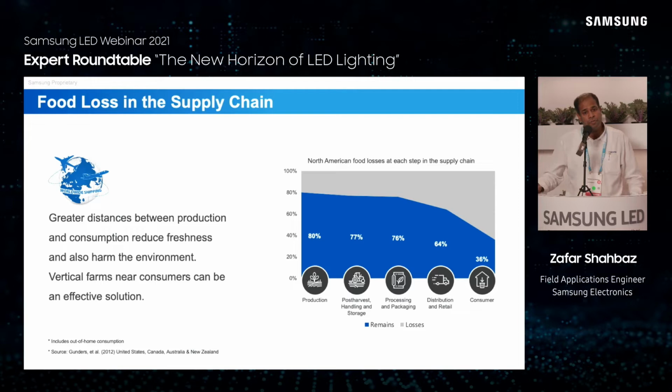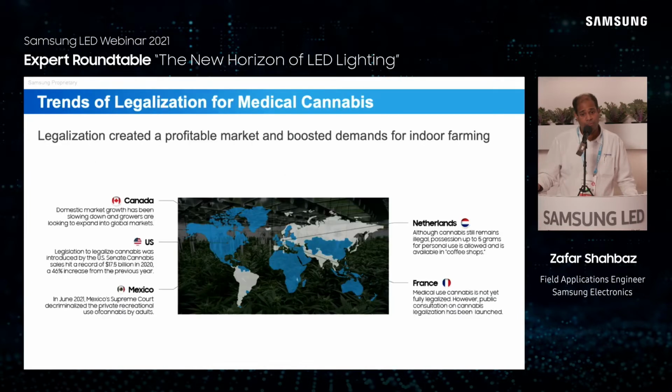In addition to those factors, there is also food loss in the supply chain. There are greater distances between the production and the consumption that reduce the freshness and also harm the environment. In a recent study, more than 1/3 of the harvest had reduced freshness and gone bad due to the transportation over a period of time, moving from production all the way into the consumer's hands. On average, the food travels over 1,500 miles before it reaches the table. It was a fact that we learned through all these surveys and studies.